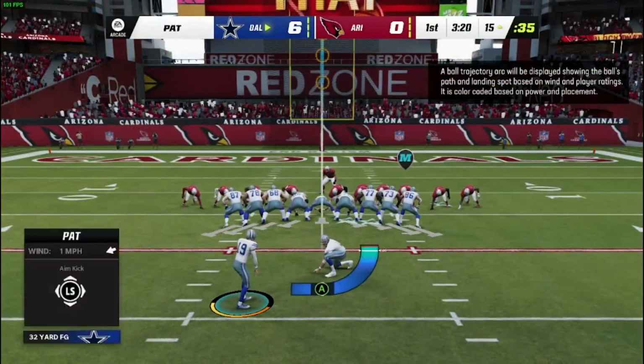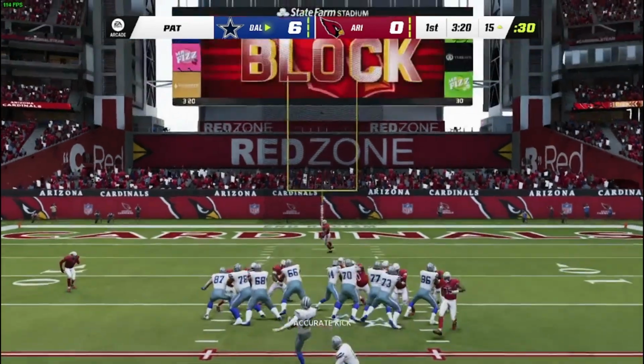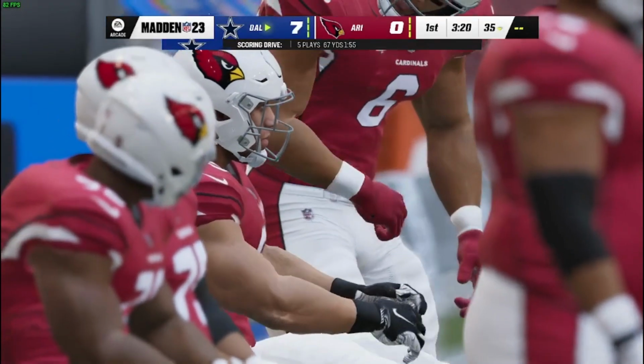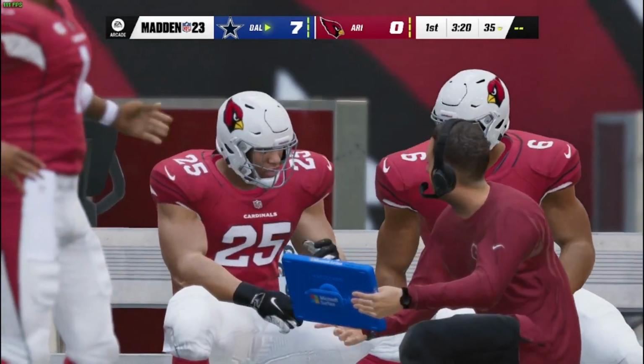Brett Maher on for the extra point. And this is up and good to make it 7-0 Cowboys. 5 plays there on that drive. And it ends with a 1-yard touchdown run.